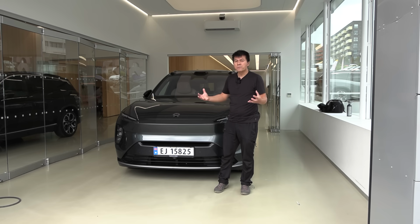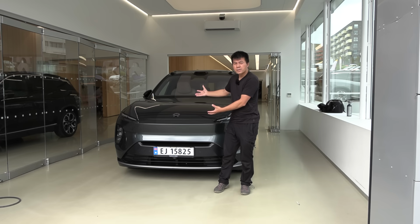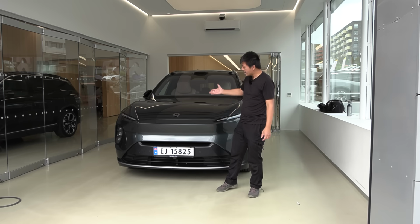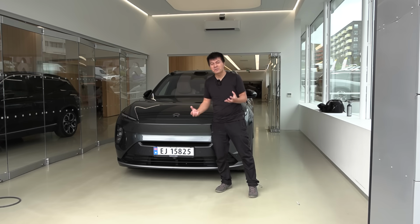You need to be open to buying something like a Nio, but I believe that Nio is quite an underrated brand. Like this EL8, it is insanely comfortable.